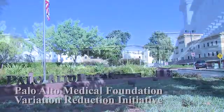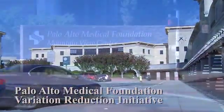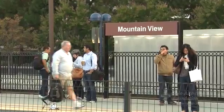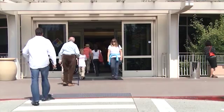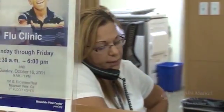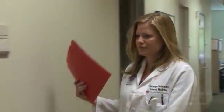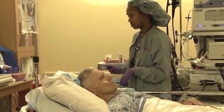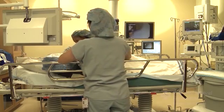The Palo Alto Medical Foundation, part of the Sutter Health Network, cares for 1 million patients a year on the peninsula, from San Francisco to San Jose, into the East Bay, and west to Santa Cruz, California. The Variation Reduction Program is an initiative aimed at improving quality by identifying variations in patient care as well as reducing costs. Back in 2009, events were unfolding rapidly.